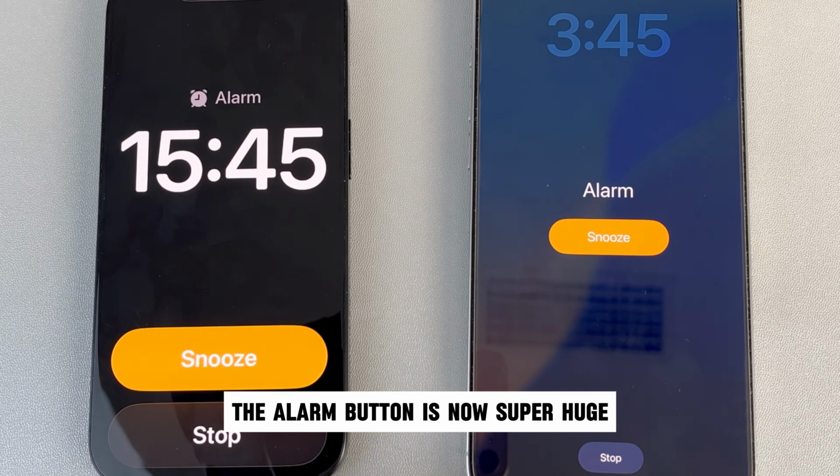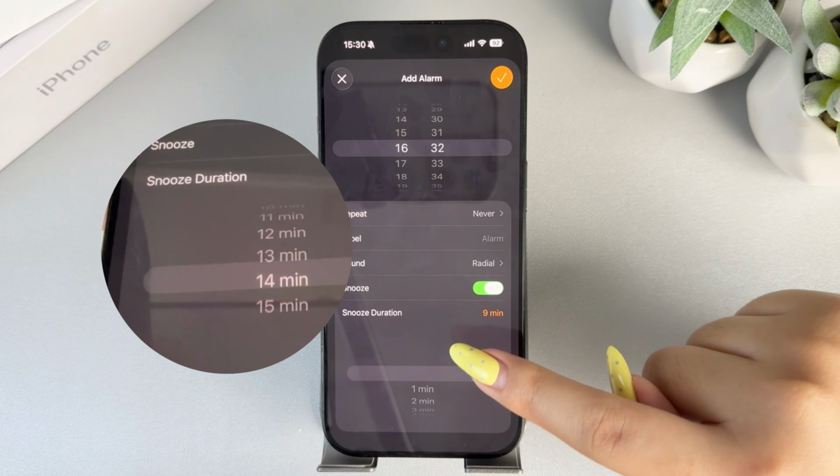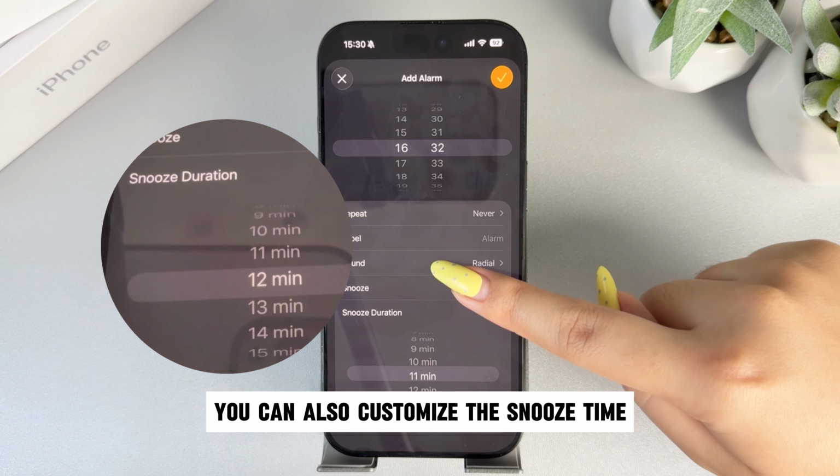The alarm button is now super huge, much easier to press than the previous small button. You can also customize the snooze time.